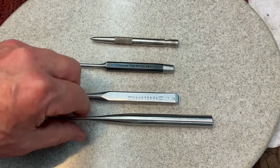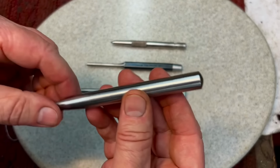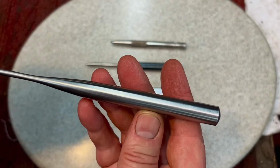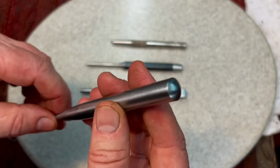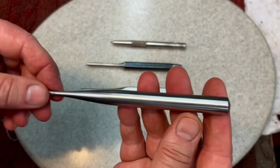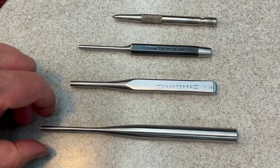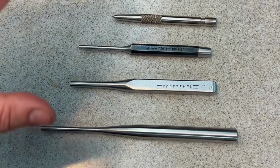And then last up, we have this one. This one was a rusted hunk of junk. There was a number on here, but no name, and it's a professional. It's not a handmade, which I thought it might have been. But it is a beautiful, long punch now. So there we go. These are in the cam. What do you think of these punches?